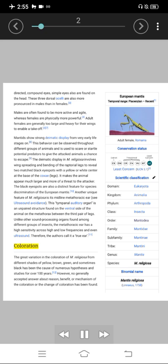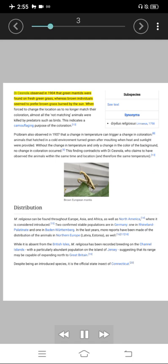D. Cesnola observed in 1904 that green mantids were found on fresh green grass, whereas brown individuals seem to prefer brown grass burned by the sun. When forced to change the location as to no longer match their coloration, almost all the non-matching animals were killed by predators such as birds. This indicates a camouflaging purpose of the coloration.